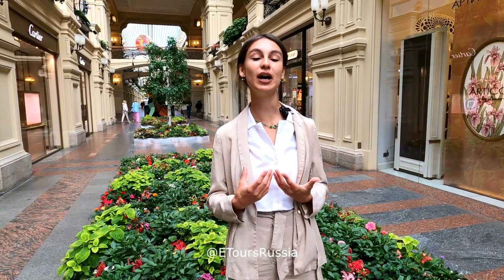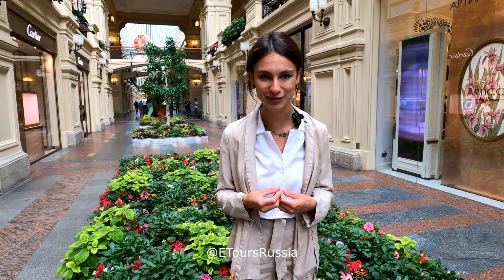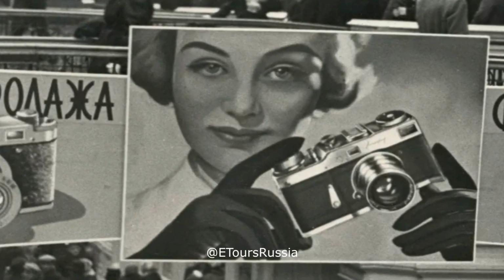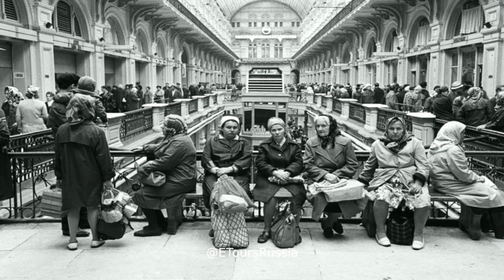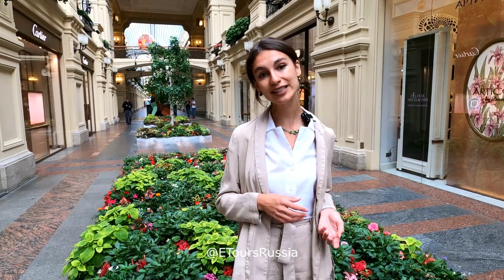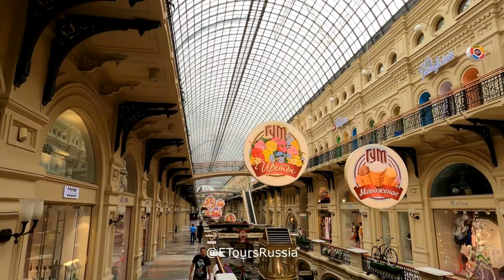The building we are in right now was completed in the 19th century and was closed at the beginning of the 20th century by order of the new Soviet government. Reopened in the 1950s, it became, as it's believed, the place where people could buy different products and all of them were available. But except for one sector, sector number 200, where high-ranking officials, actresses or supermodels could purchase a very nice Chanel suit.